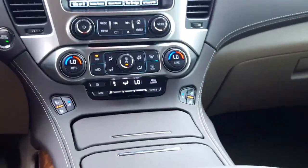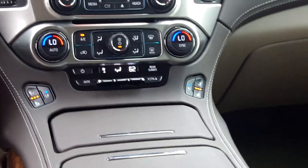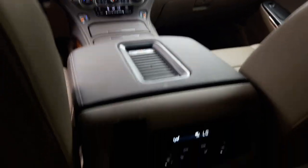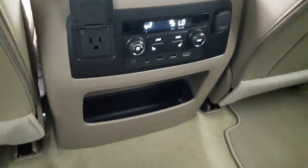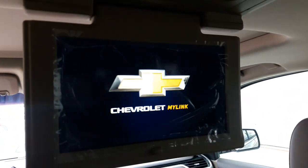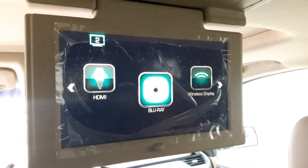It also shows right there when you... very nice. Got your 2 USB outlets, storage. Also have armrests. You also have your rear entertainment system. Nice. We got your air vents, interior lights. Let's go check out the third row.